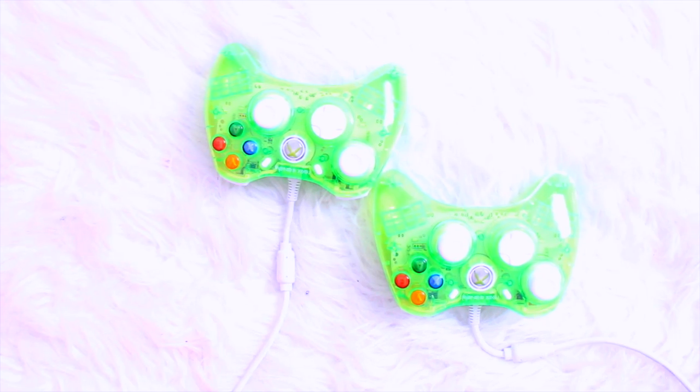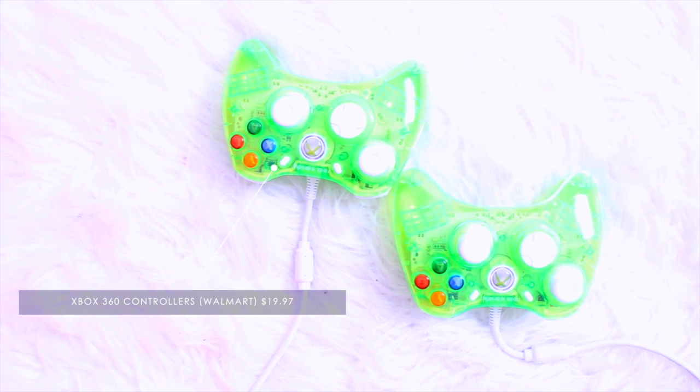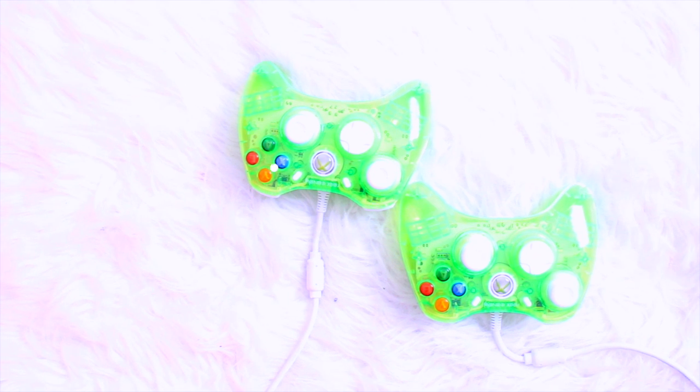And another pop of color for their room. These little suckers are not inexpensive. They are crazy. I think they were $20 each. That's ridiculous for a game. Are you serious?